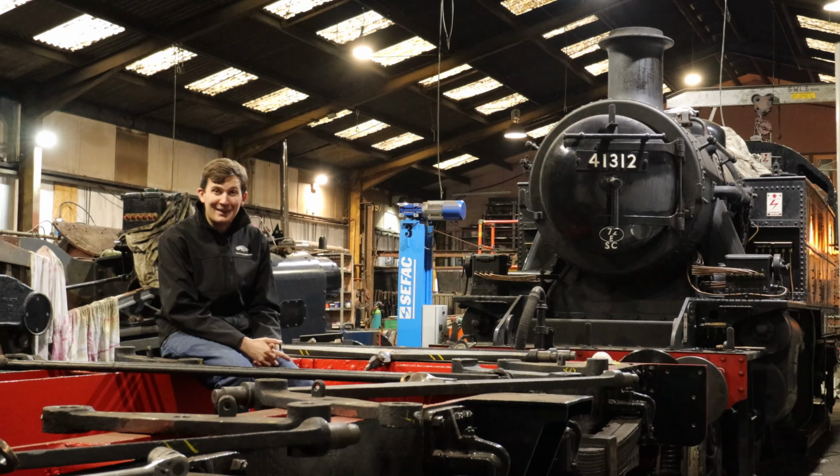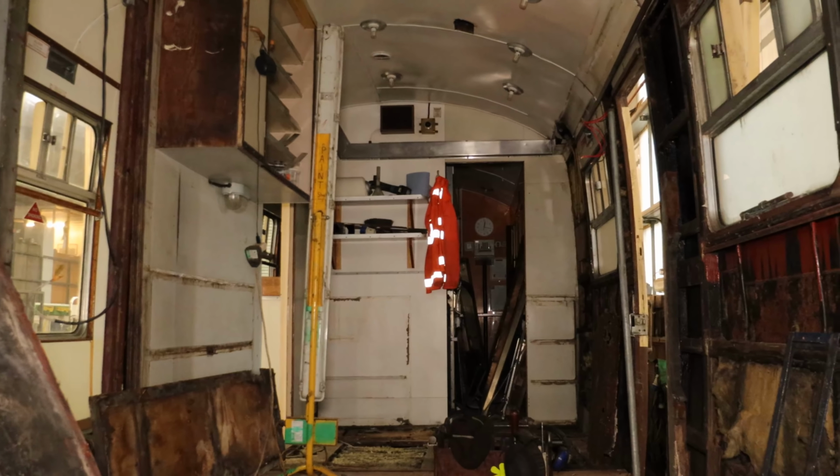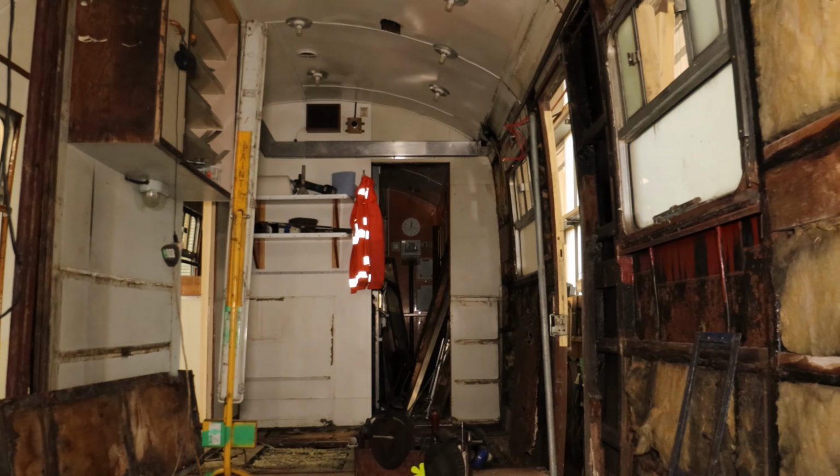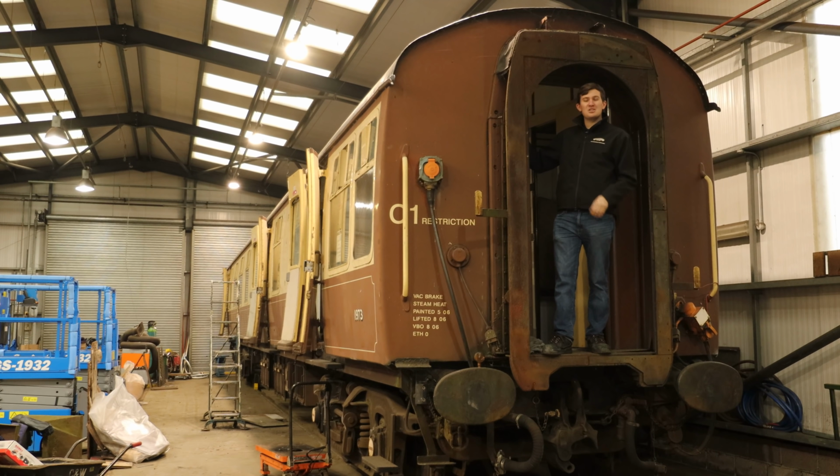Anyway, onwards to the carriage works. Over here you'll find our kitchen car, normally found on the Countryman. The kitchen itself has been stripped out and the guys here are taking the opportunity to do some more work on the coach itself. So hopefully once they're done, it'll look fabulous and I'm looking forward to an excellent Sunday roast.